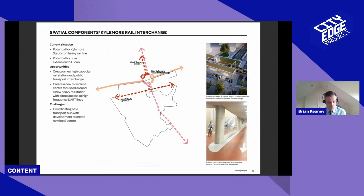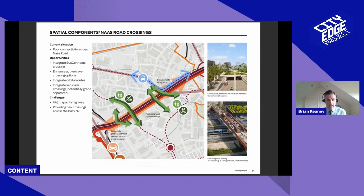So just move on to big move 3, which is the Naas Road crossing. And again, people will be familiar enough with the current conditions around the Naas Road. It's very hostile to walking and cycling. But again, there are opportunities here, particularly on the back of the BusConnects project, which is to go for planning consent towards the end of this year. Walking and cycling has been integrated into part of that. The orbital routes that I mentioned as part of Big Move 1, again, there's an opportunity there to future-proof and design walking and cycling into those routes as well, and more broadly to promote walking and cycling locally there, particularly for local trips.